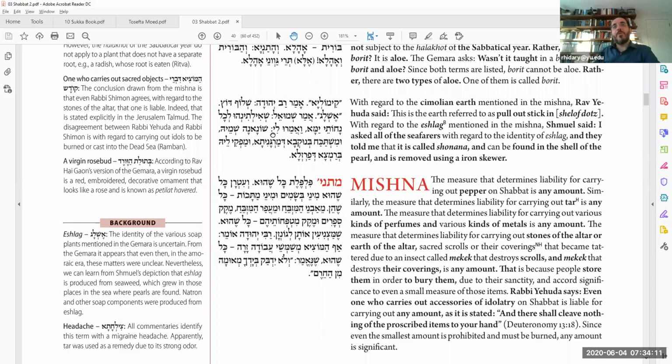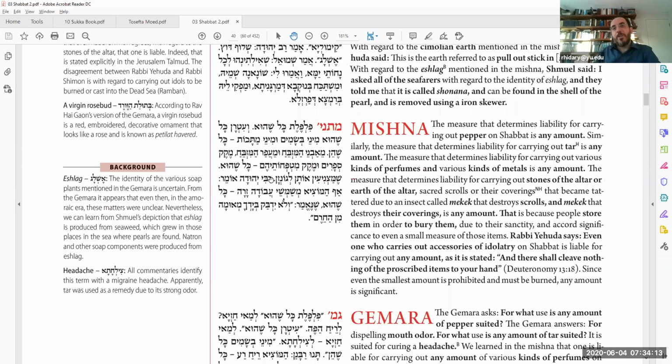All right, so now we get to the final Mishnah of the Perek, Pilpelet. Kol shehu ve'etran kol shehu mine besamim kol shehen. Pepper, even this tiniest amount, even just one little bit of pepper, one would be liable if he carries it, and so too with tar and any kind of spices. Also, the littlest bit, perfumes or spices.